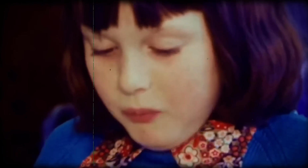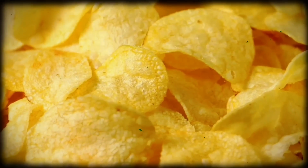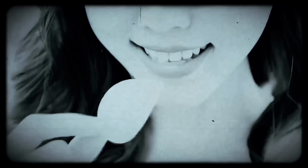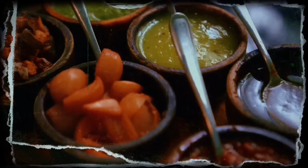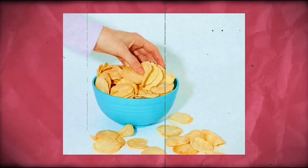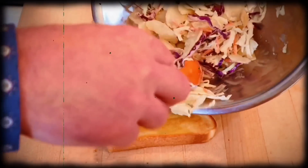There was serious debate among kids about whether to use ridged or plain chips, with the ridged chip enthusiasts claiming their sandwich held up better over time, while the plain chip devotees insisted their version had the superior crunch to softness ratio. Some adventurous souls would add different chip flavors, sour cream and onion or barbecue, fundamentally altering the sandwich's personality. The true connoisseurs knew to add an extra handful of chips right before eating, creating a multi-layered chip experience with both the morning softened chips and fresh crunchy ones.